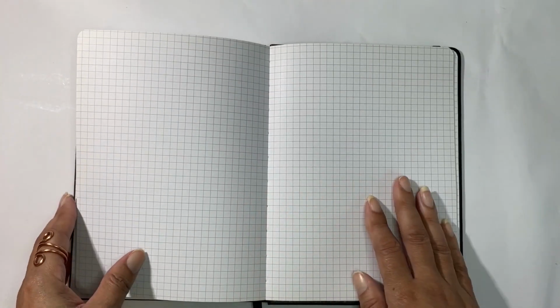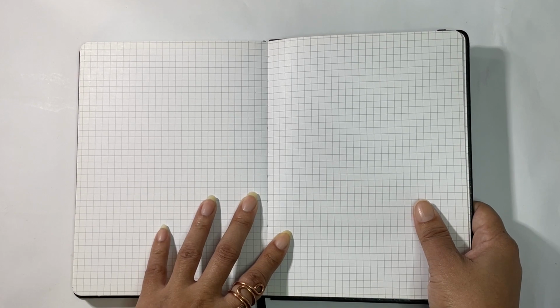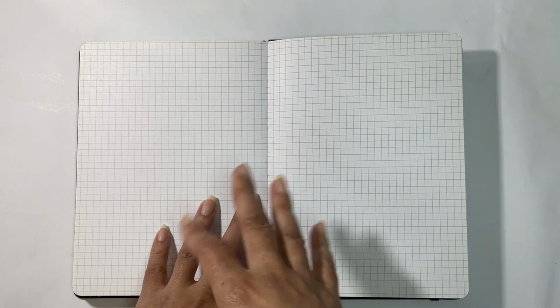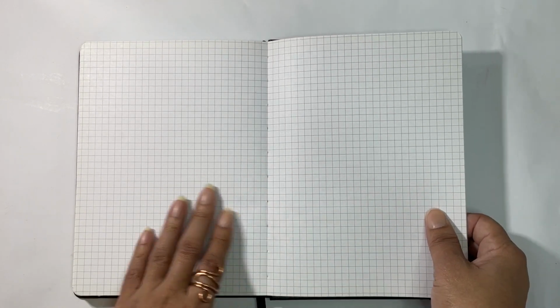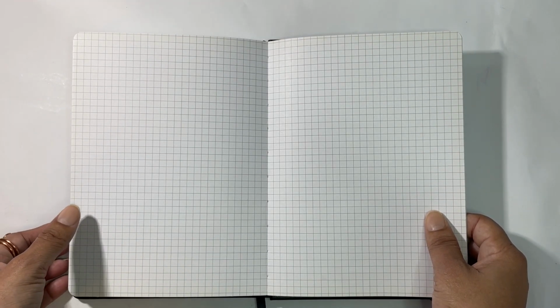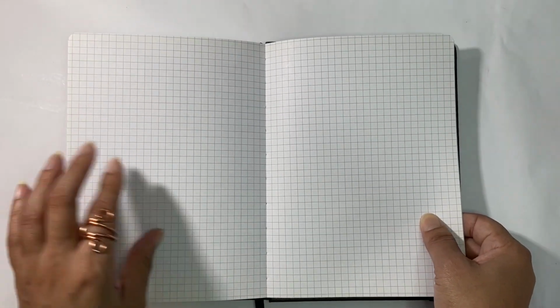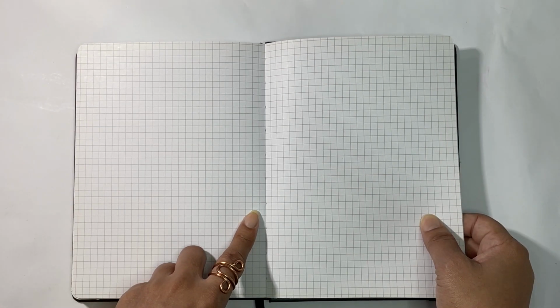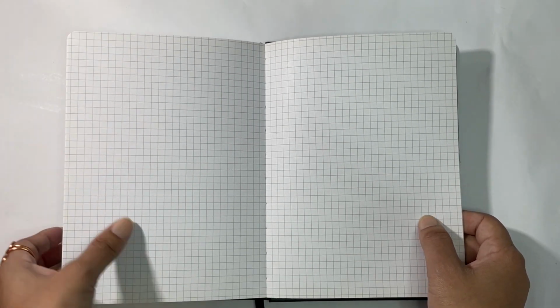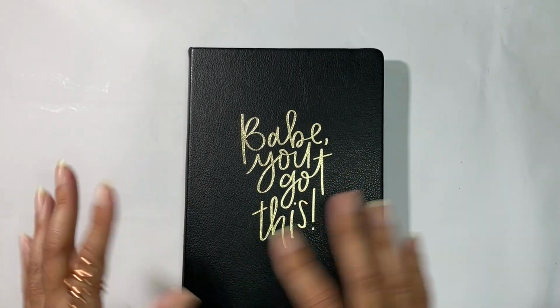So this is what the paper looks like. Picked this up on clearance at Hobby Lobby a couple years ago. These go on clearance every now and again anyway. So just check there, or half price as well if you're looking for them. But they have different designs as well. Again, you guys know I like my grid paper. I also have some in dot grid, if I'm not mistaken, on my shelf, but this one is grid. And so that's basically what I'm doing with this. It is my new daydream journal.